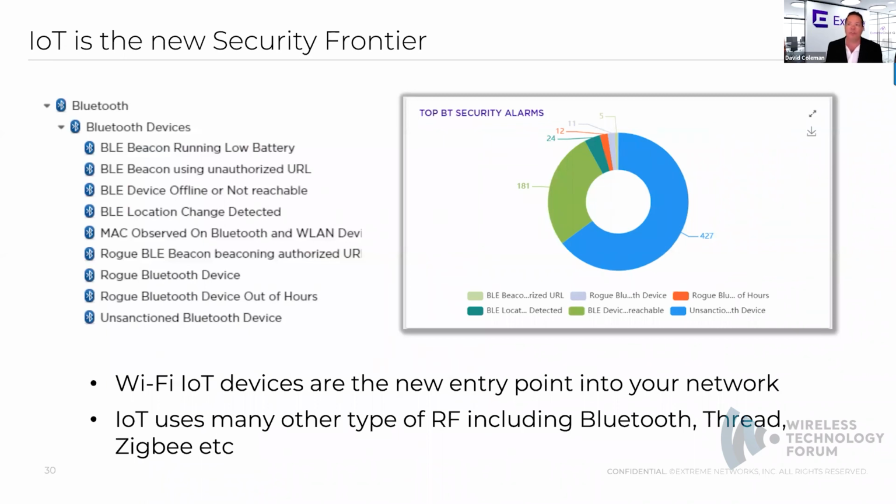This is the big one. This is why we really need to be putting WIPS back in the forefront of our brains: IoT is the new security frontier. You've all probably heard about the aquarium thermometer that was hacked at a Las Vegas casino. That went through an IoT device in an aquarium. So Wi-Fi is in a lot of IoT devices. They're typically not secured very well, and they are now potential entry points into your network. We really need enhanced monitoring of IoT capabilities, and it's not just Wi-Fi. It's also other types of RF, including Bluetooth and Zigbee. We're proud to announce that we have recently built into AirDefense our BLE detection of a lot of the known BLE threats, and we'll be building in a lot more IoT monitoring capabilities moving forward.